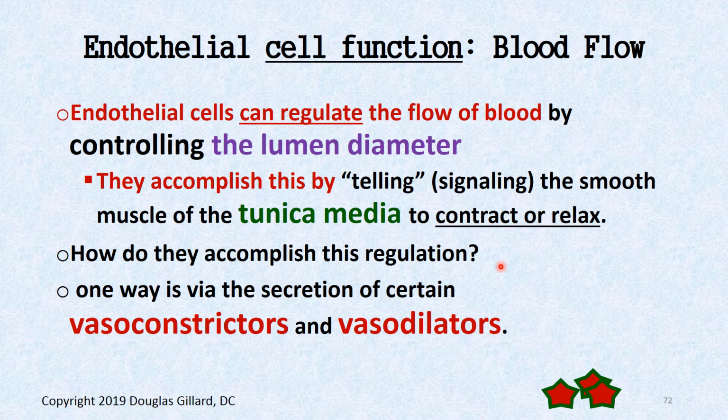How in the world can they control the diameter of the lumen? And you guys know what I mean, right? The diameter of the lumen. There's a blood vessel, that's the lumen. There's the whole blood vessel. This is the lumen. So they can make this small or they can make that big. How in the world do they do that?